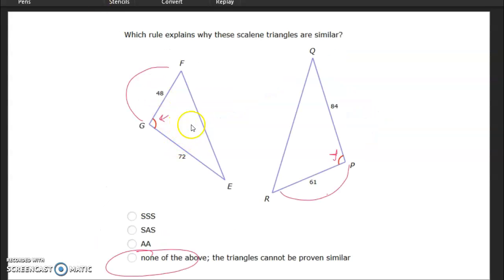Alrighty, so this last one's pretty similar. Unless we can prove that they are perfectly identical, we don't know if they're similar. So this one does have a matching angle, but the shortest side of the triangle over here is 48, and the shortest side of this triangle is 61. They're not identical, so it would be none of the above.